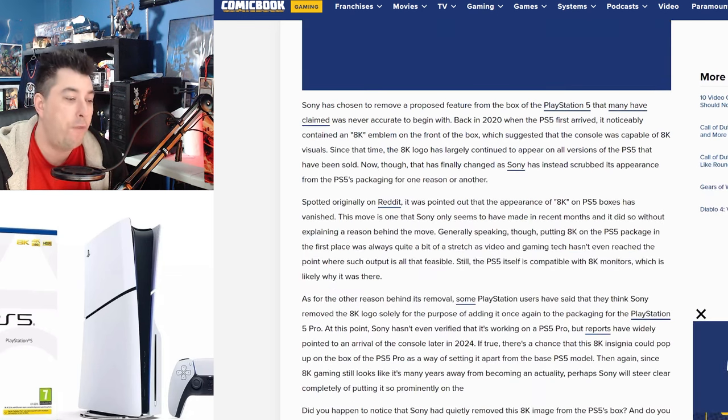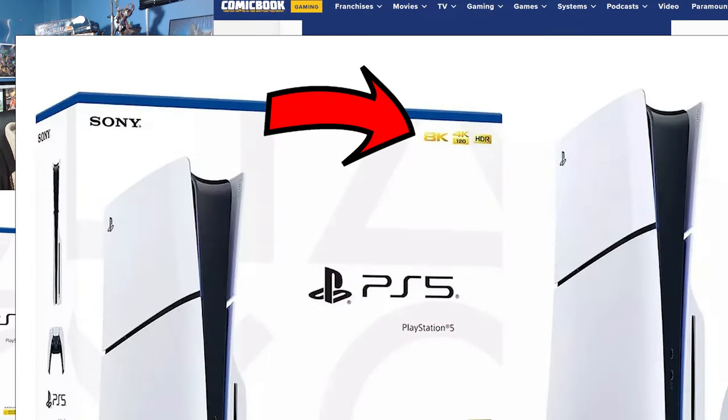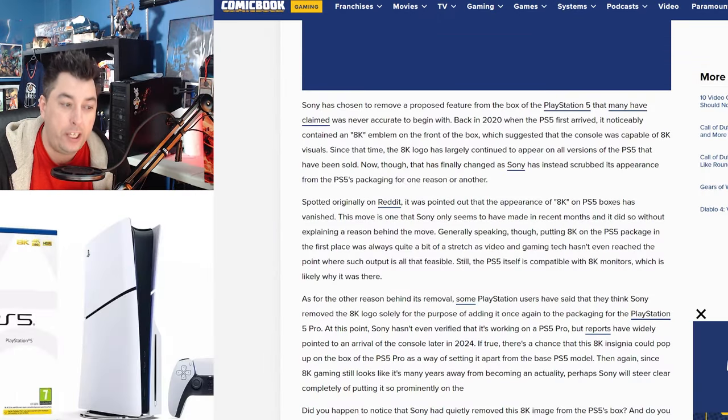Sony has chosen to remove the proposed feature from the box of the PlayStation 5 that many claimed was never accurate to begin with. Back in 2020, when the PlayStation 5 first arrived, it noticeably contained an 8K emblem on the front of the box, which suggests the console was capable of 8K visuals. Since that time, the 8K logo has largely continued to appear on all versions of the PlayStation 5 that have been sold. Now, though, that has finally changed, as Sony has scrubbed its appearance from the PS5 packaging for one reason or another.